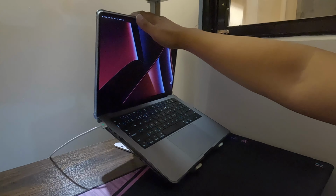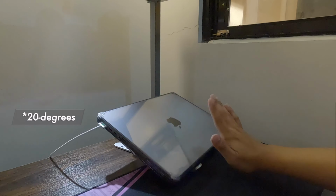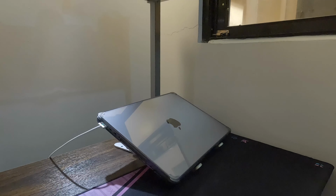The screen feels thinner than my previous laptop, making me think that it's more fragile, but the hinge makes for a good smooth experience. In fact, if you close it to just around 20%, it will close itself gently.